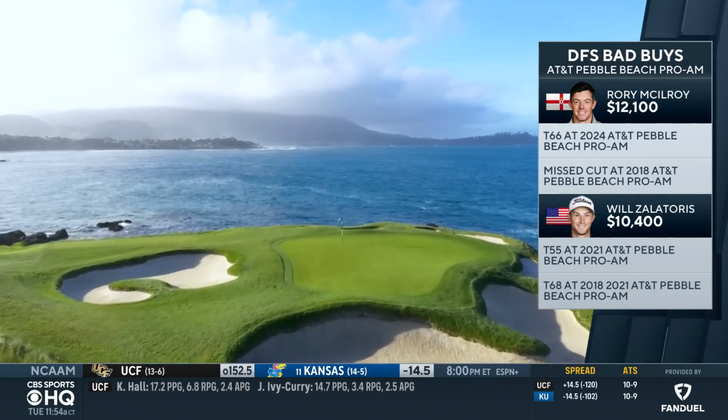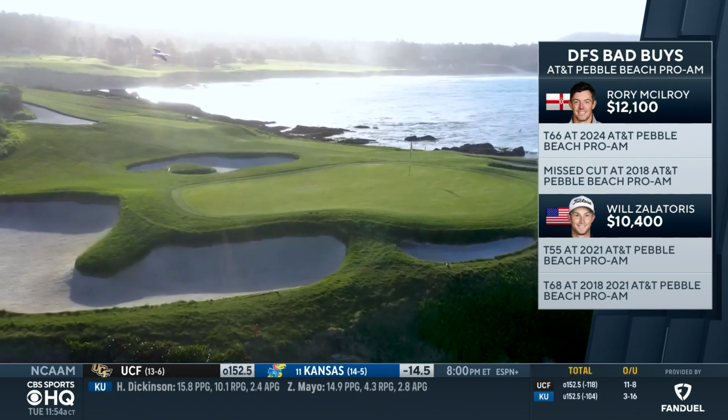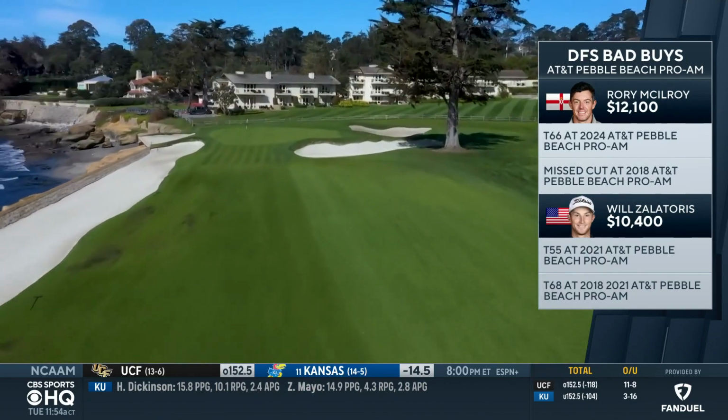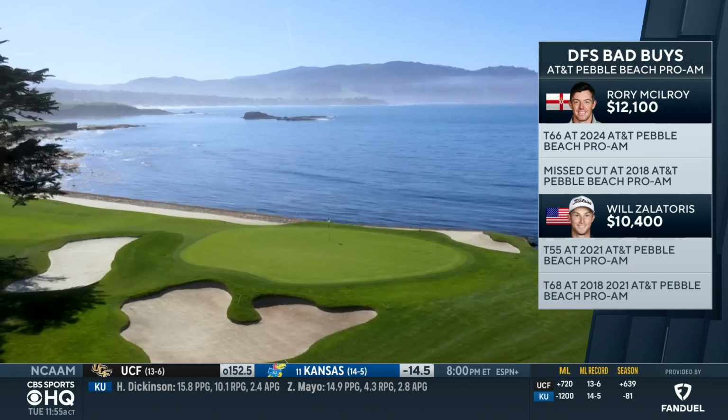And then same thing with Will Zalatoris. I do think Will Zalatoris is back in a sense, but the price point isn't really a massive discount here. The withdrawal last week, obviously a concern here. I think that Will Zalatoris is someone that we'll be looking at later this season, but I don't like him in such a star-studded event like this one.